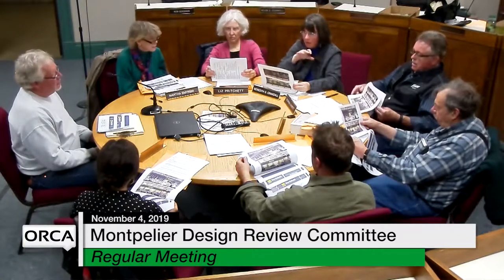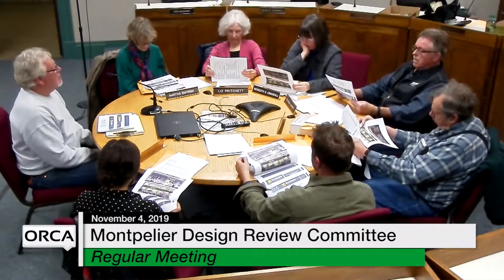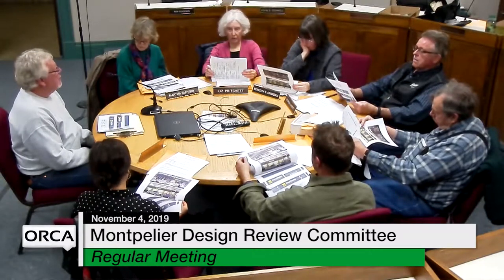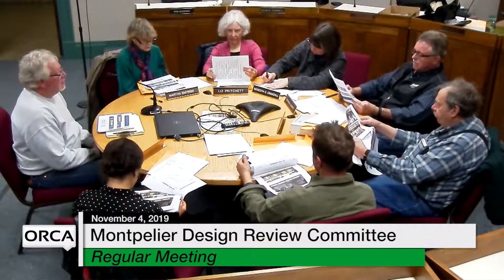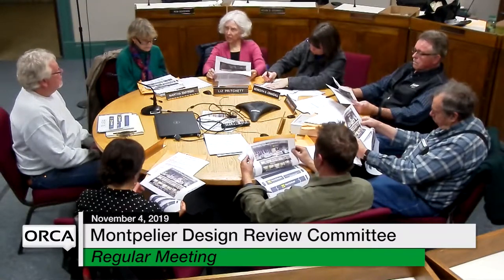So sort of separate that corner from the rest of Capitol Plaza? Correct. To help define that space. And I think it creates a less busy looking situation. Is it a charcoal gray, or lighter? Yeah, it's a light charcoal.